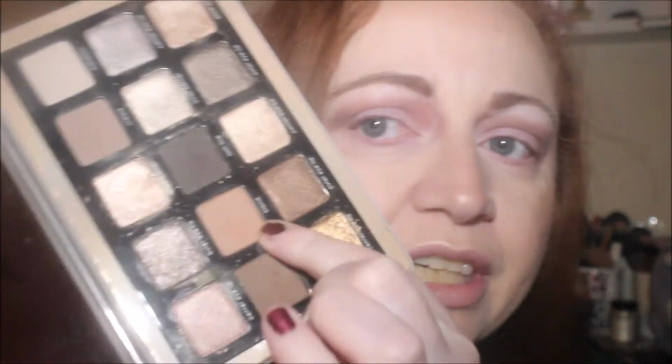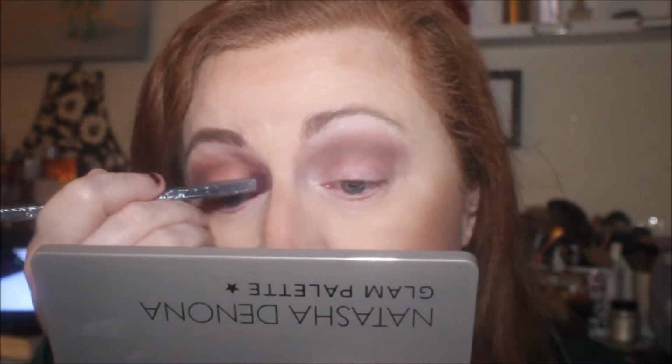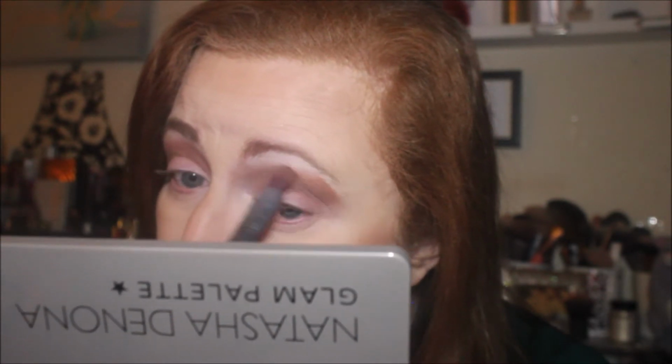Right, so that's crease. So now I'm going to run the brush through the colour switch and we're going to try this blend shade to blend those two shades out. I mean, normally I wouldn't take this many steps, I've got to admit. Normally I would just go in with the look that I wanted to do. I think I put a little bit too much of that blend shade on my left eye.